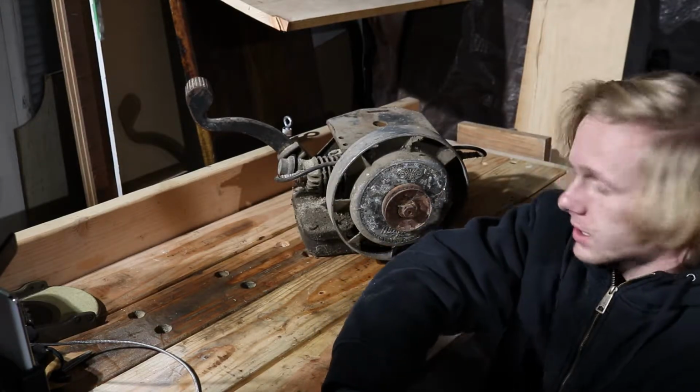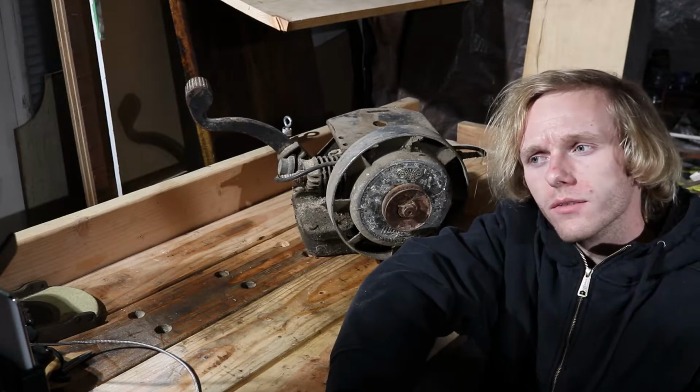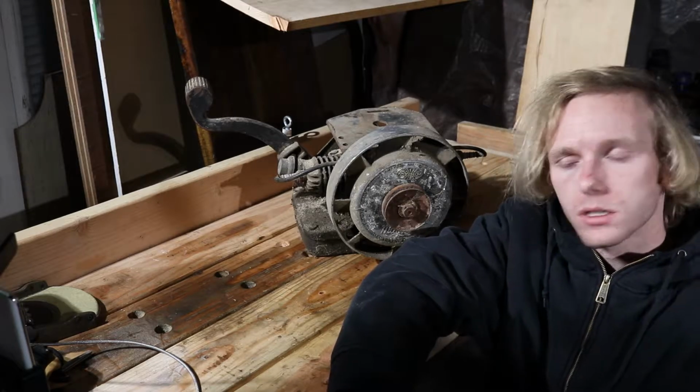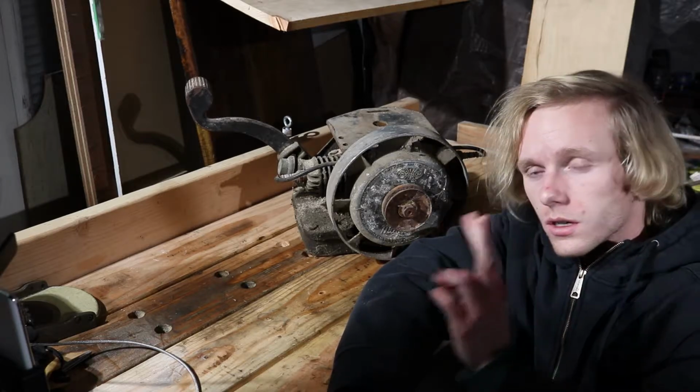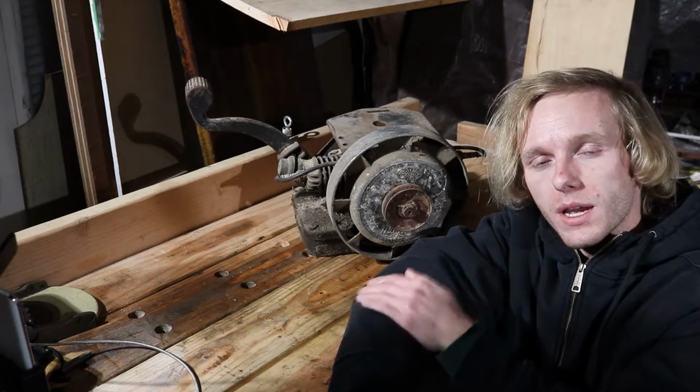So we're gonna, I guess, get right into it. I don't know how long this is. It hasn't been running for a very long time. I can't remember what the dude said, like well over 20 years. Two-cylinder, hit and miss. It's set at a specific RPM.